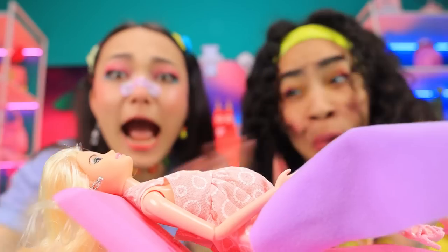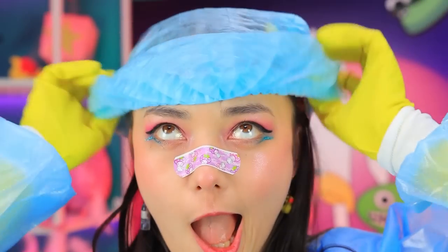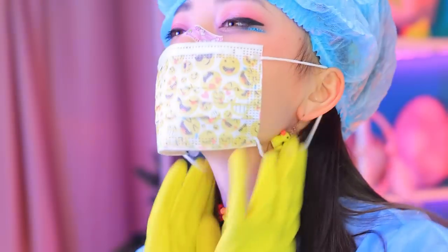No way. My doll is pregnant. Breathe deeply. Don't panic. The birth will be delivered by professionals. We'll help Barbie give birth to a healthy baby.